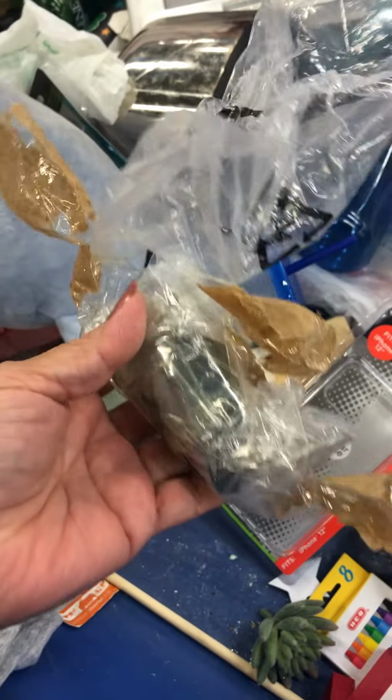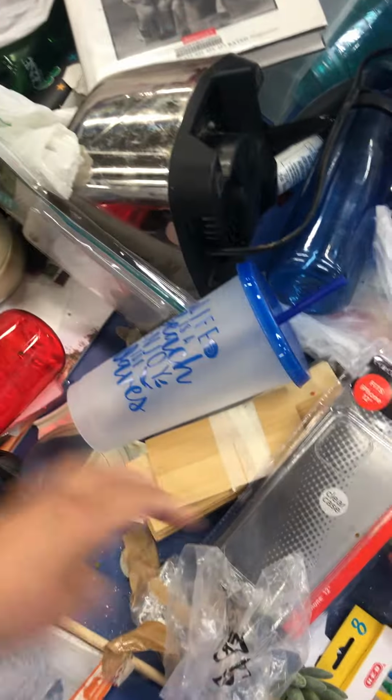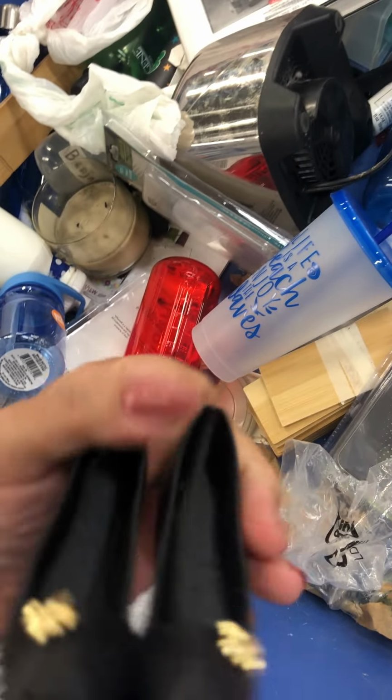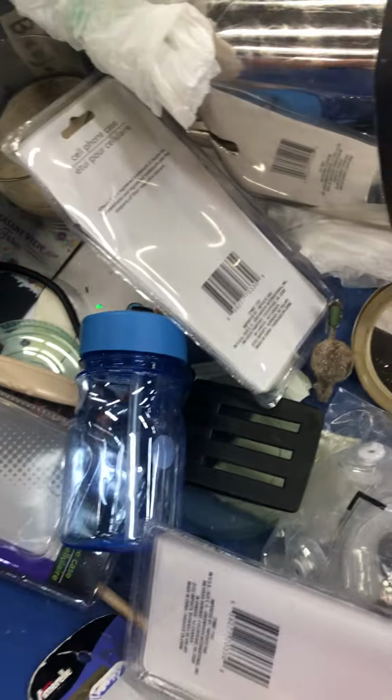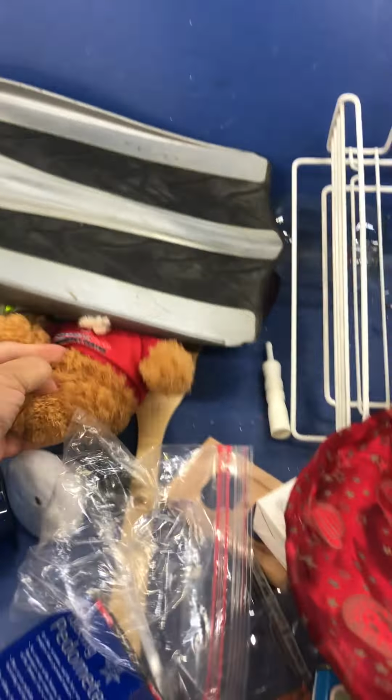What is this? Oh, look at these shoes. What is this? What do these belong to? It's just a cute decoration. I don't know. Look at them. I like these stuff, trinkets like that. This is America's Best Kitchen. Oh, yeah. Let's see what this teddy bear is. Oh, emergency. Okay, let me move on.